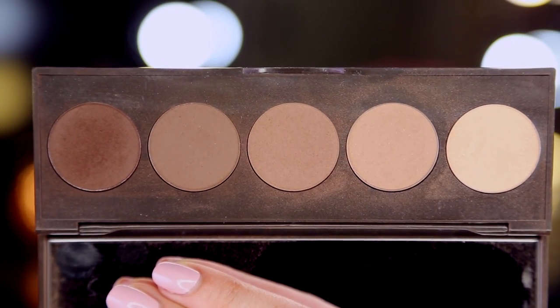It's really good. I always like to pick one versatile palette that I can go to, so I'm not shuffling through everything. And this is from Becca. This is the Ombre Eyes. These are more cool toned, which is what I'm into at the moment.